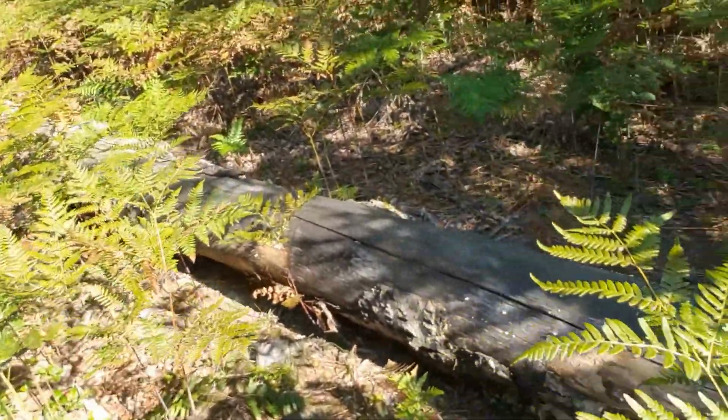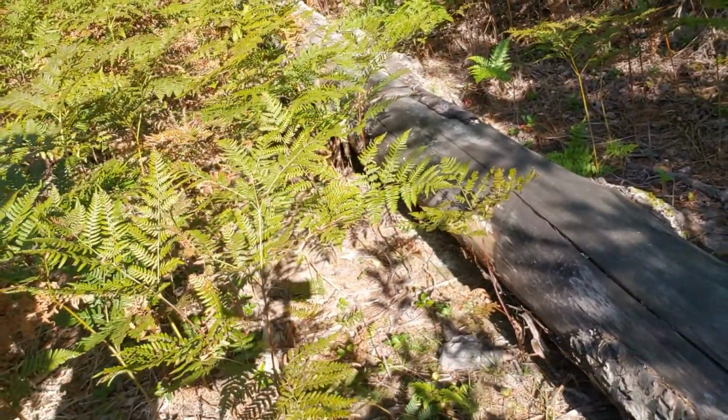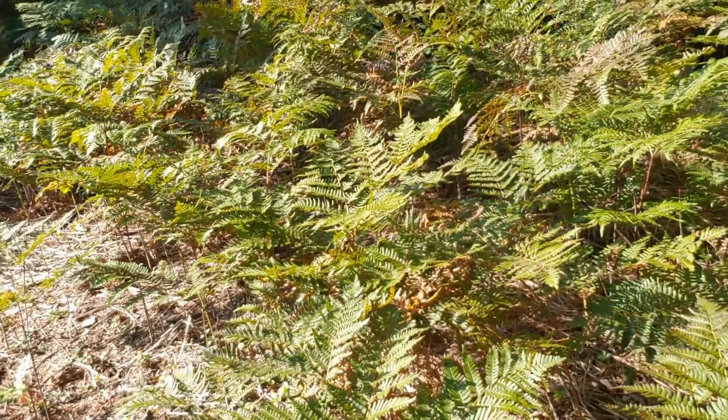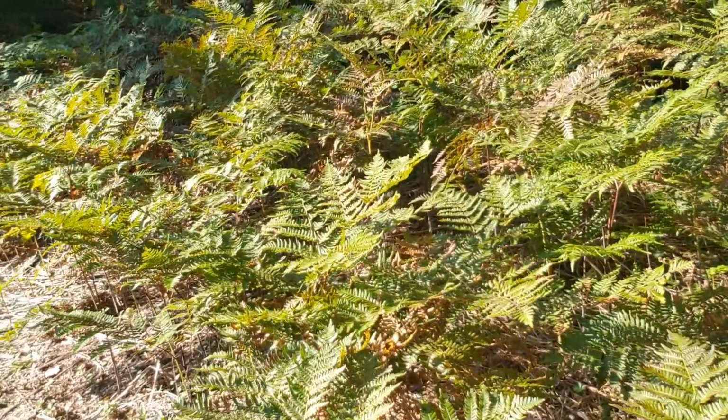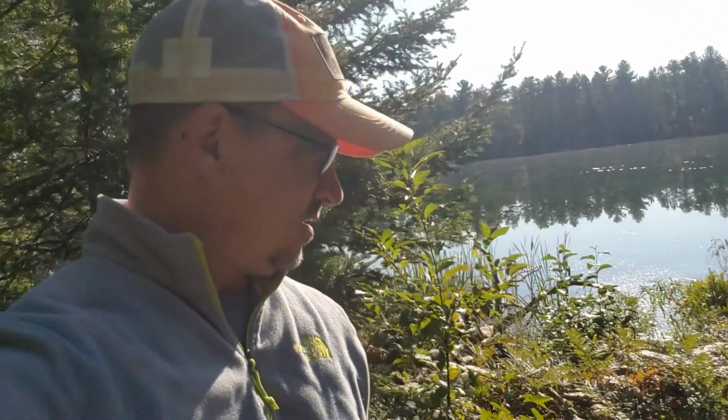I'm also thinking about possibly turning this giant log here, cutting this up and making some benches out of it, and in this area here putting in a fire pit. So we'll see what I can get done. I'm going to go up top and get out the brush cutter and get to work.